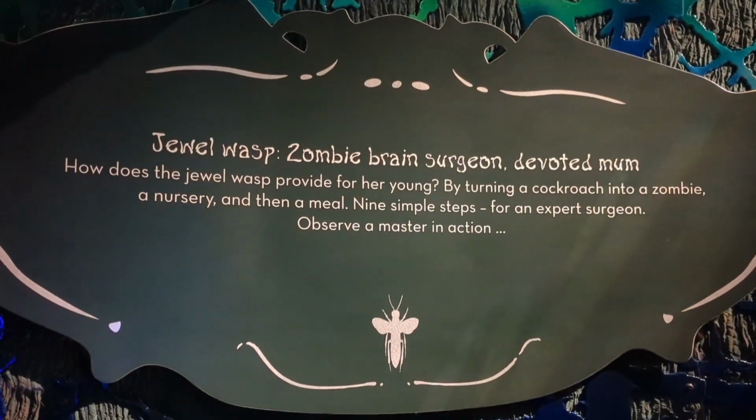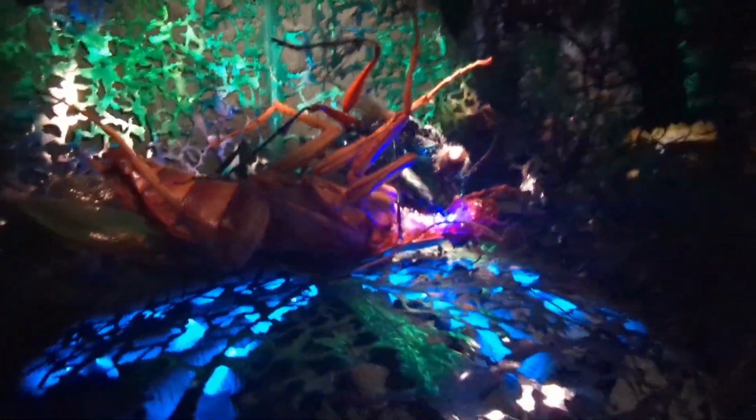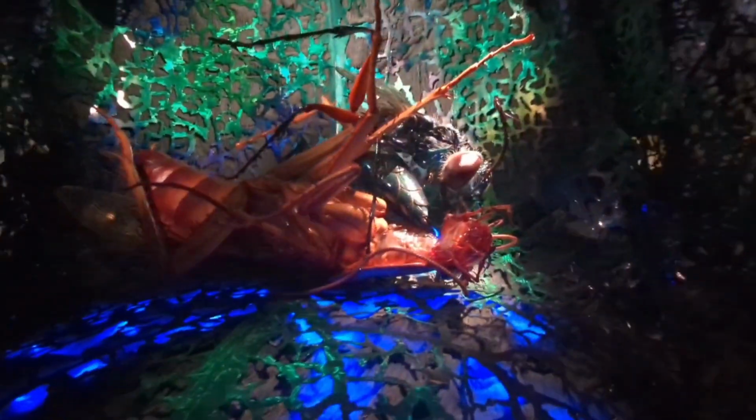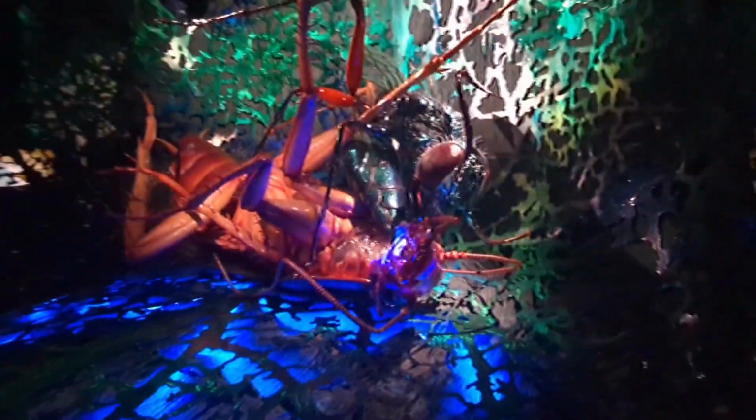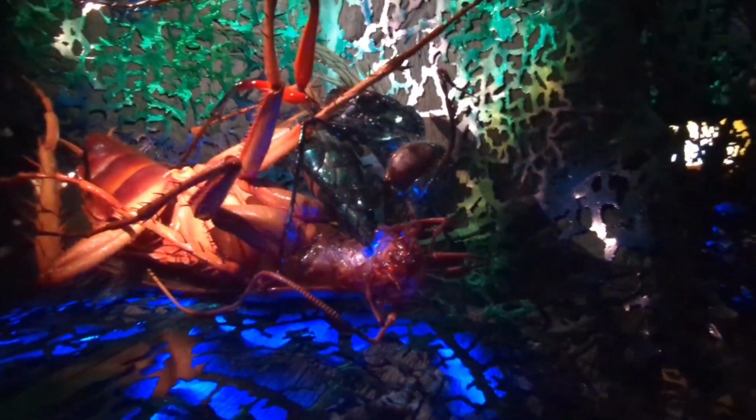Jewel wasp: zombie brain surgeon, devoted mom. And here is her doing her mad zombie work, all on this poor grasshopper. You don't mess with a mom.